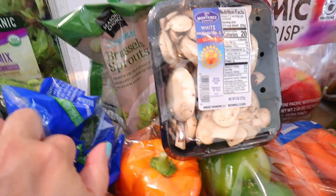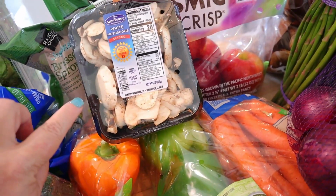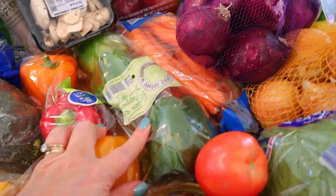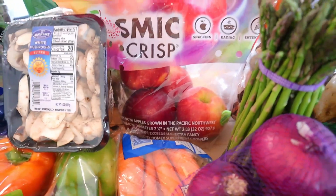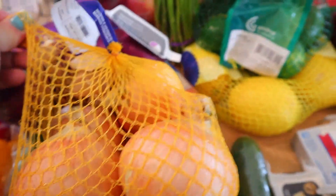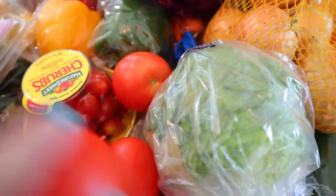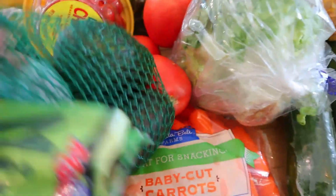And then I got back there a couple bags of Brussels sprouts. They're the frozen ones. We really like those kind. I got some mushrooms, some red, yellow, and orange bell peppers, and then a thing of green bell peppers. I got a thing of carrots. I also got our favorite apples, the Cosmic Crisp apples. And then a couple of things of onions. I got some red onions and also some sweet onions. I got a head of lettuce, some Roma tomatoes here, and then some of the little cherry tomatoes or salad tomatoes, whatever they're called. I also got some baby carrots, and I got some avocado.